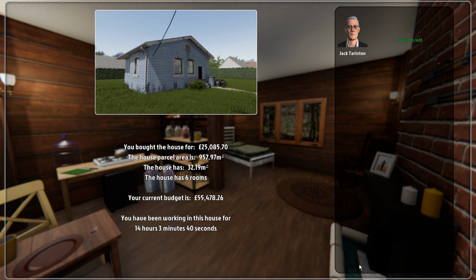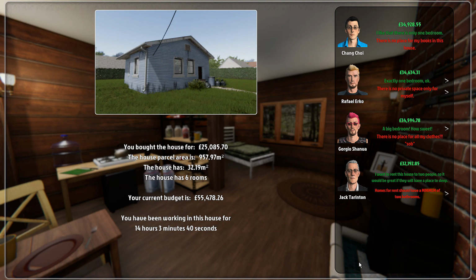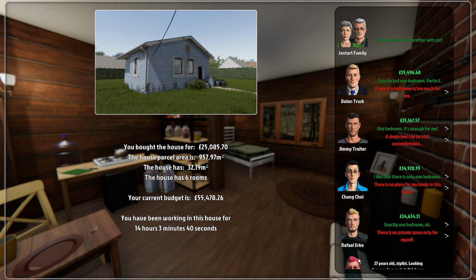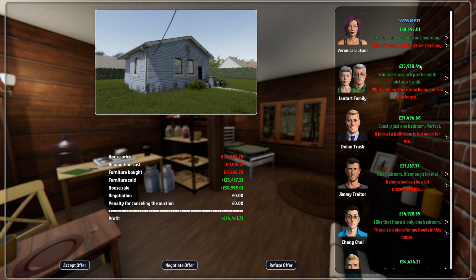Right, let's see what happens. I want to rent this house because it has to suit 2 people, so it'd be great if they have a minimum of 2 bathrooms. There's no place for all my clothes. Well, they're still putting offers on. We obviously need to make 80,000. Oh dear. We need to make 80,000 to return a profit, if I'm reading that right. I love flowers, but I don't see any here. Perfect. 1 and only 1 bedroom. So she's offered 38,000.